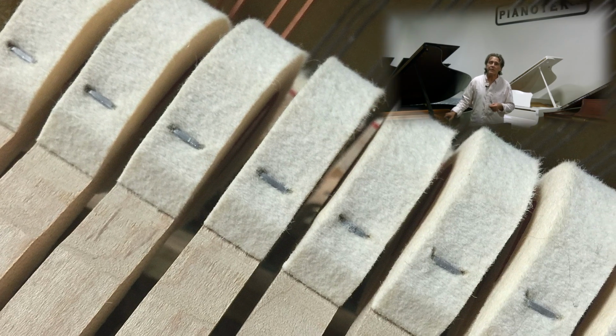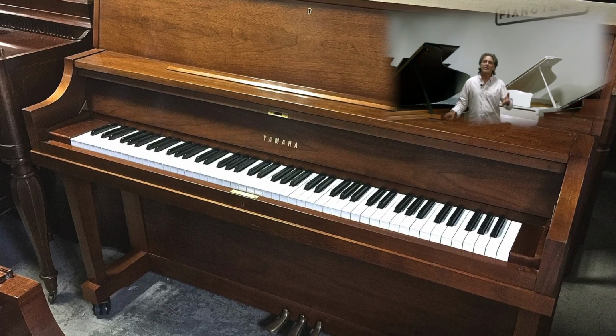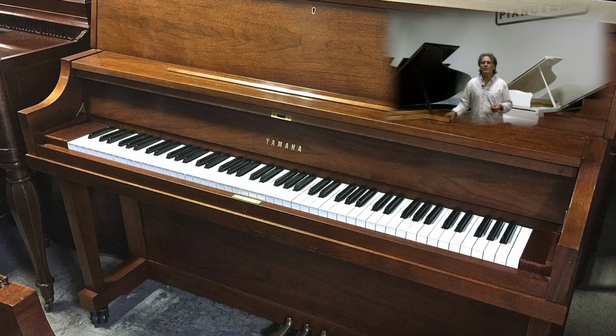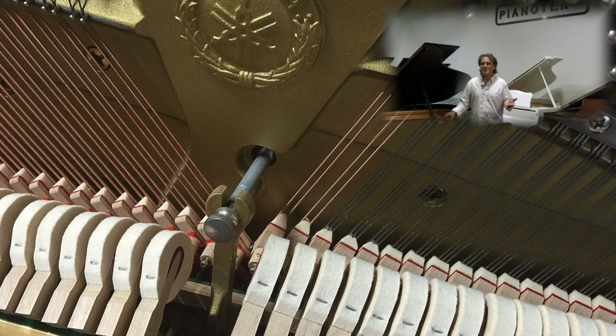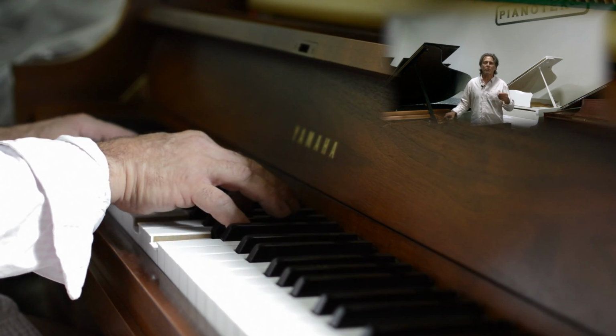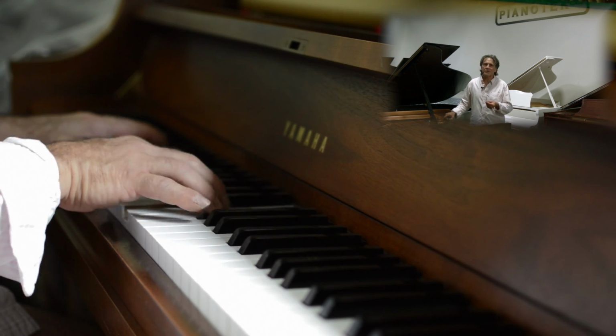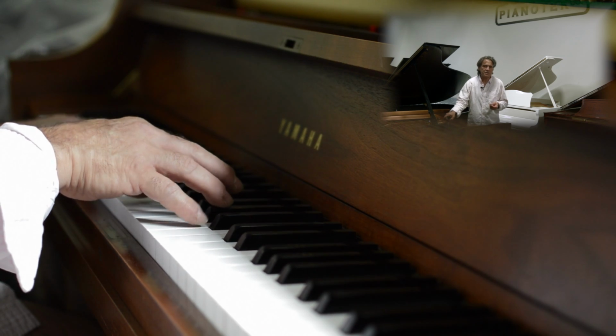So if you happen to be in the area, please feel free to come in, play, and examine this piano. If you're not in the area, please feel free to hire any piano technician of your choosing to play and examine it for you. Realize we are always extremely comfortable with that situation. Understand that we are piano technicians.